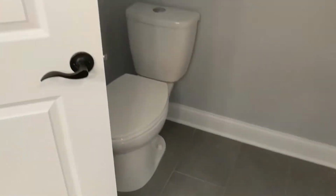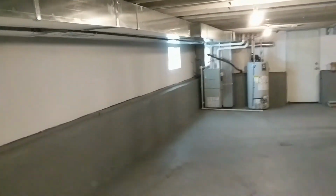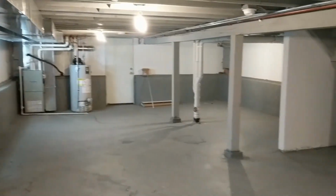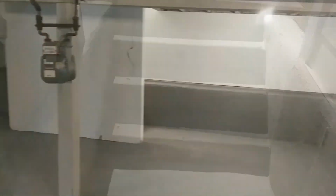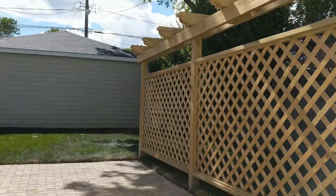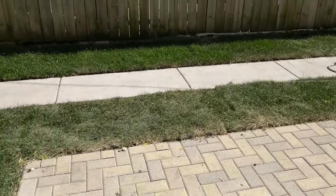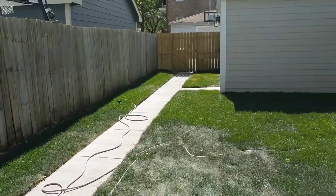Here again is that basement that we finished. All we did was the perimeter drywall, cleaned it up, painted the floors. Again, it was a low ceiling, and that was the reason behind it. We finished up the exteriors as well. Here we had a brick paver patio with the trellis, sodded. That was a brand new 2-car garage. We did an upgrade of hardy board siding on this property.